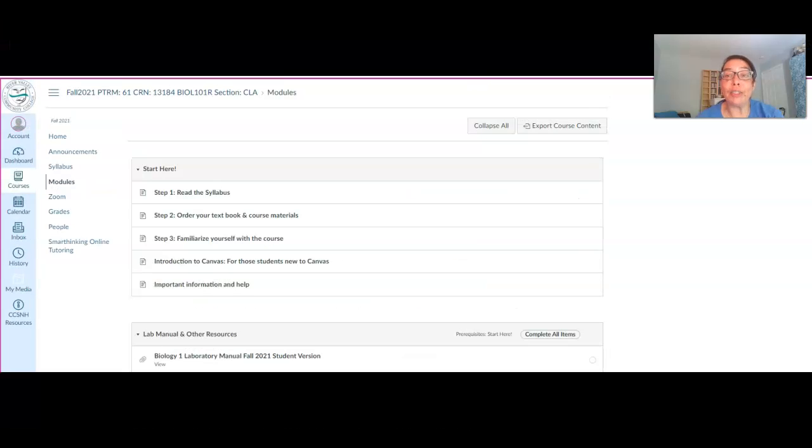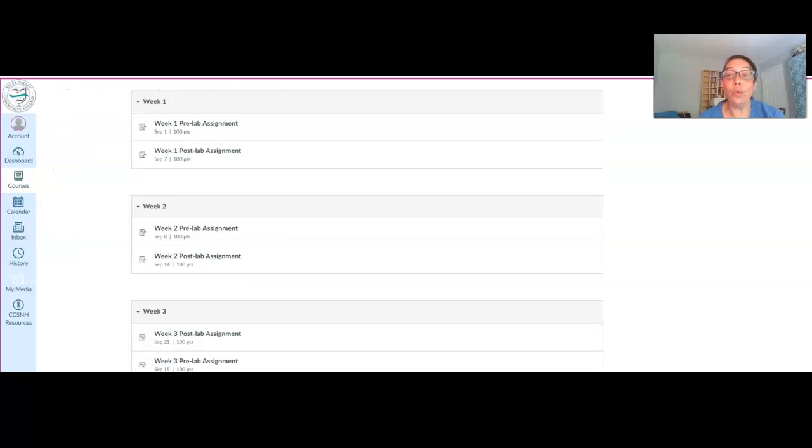So when you come to the modules page, the first thing you need to do is read through all of the information in the Start Here module. That's this one. This prerequisite says you have to do that before you can look at this, which is the Bio 1 Lab Manual. Then, once you scroll down the page, you'll see our weekly module. So I'm just going to show you weeks 1, 2, and 3.